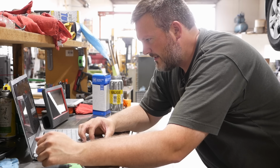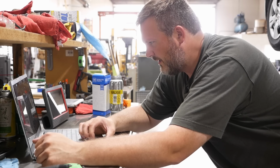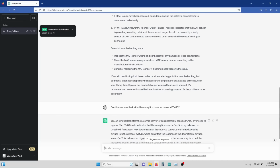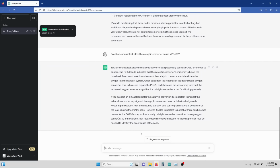Okay, it says yes. An exhaust leak after the catalytic converter can potentially cause a P0420 to appear. Well, this is pretty good. An exhaust leak downstream of the catalytic converter can induce extra oxygen into the oxygen sensor, which can affect the readings of the downstream O2 sensor. This in turn can trigger the P0420 code.